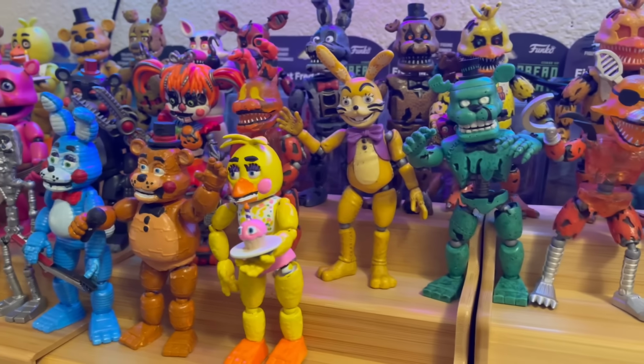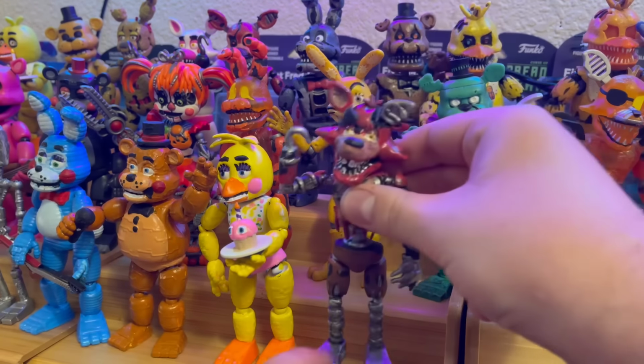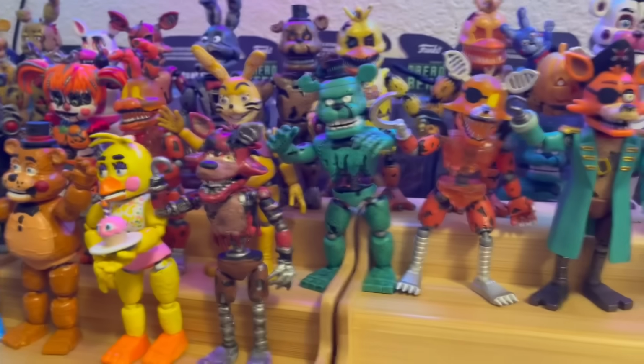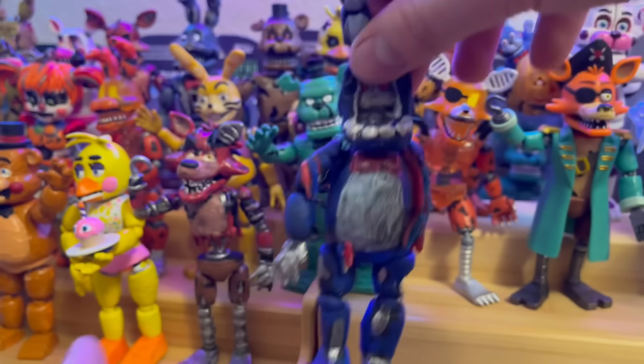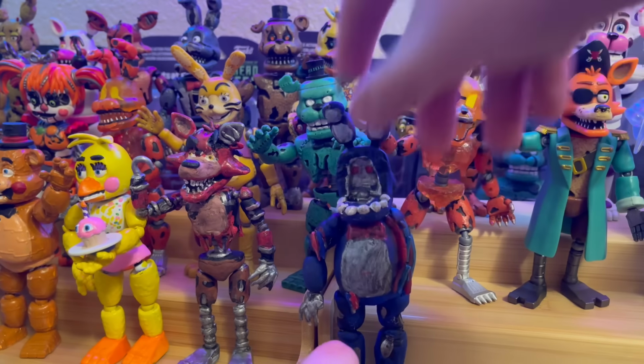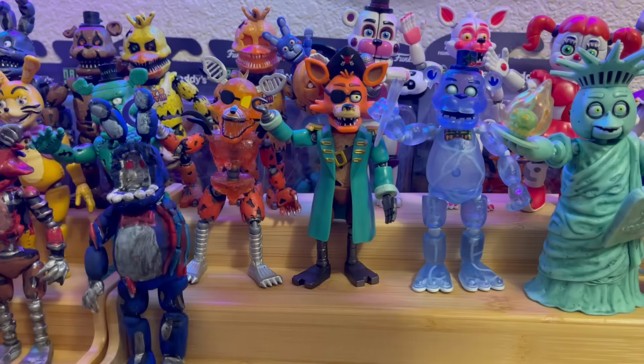And then we have, these were just brand new. I made them last week and I did a review on them. We have Withered Foxy. Withered Bonnie. There's Withered Bonnie. And then we have Withered Freddy.